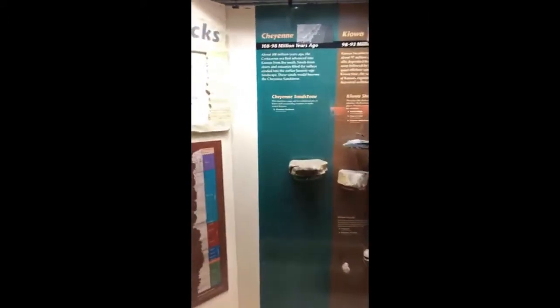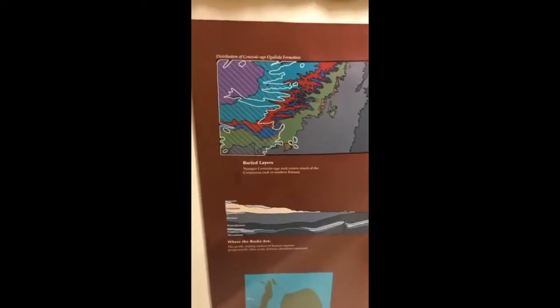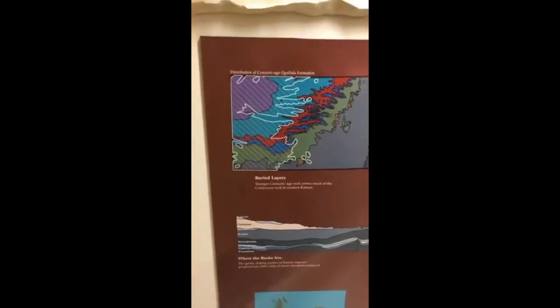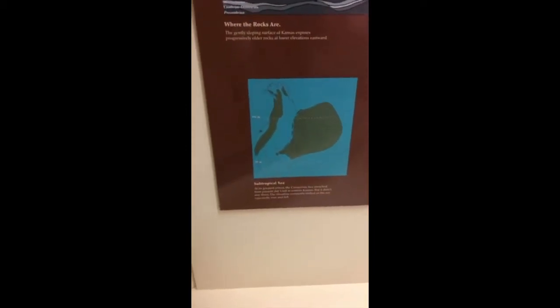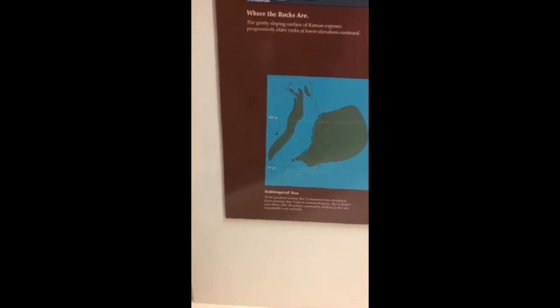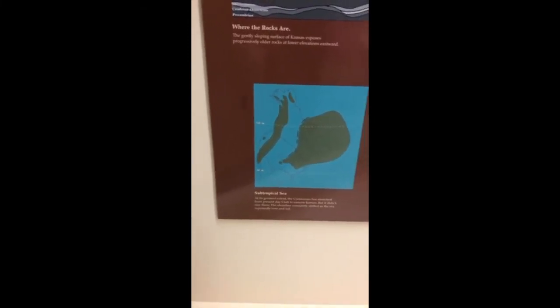So if we look, this is kind of cool. There's a little map of Kansas, and you see all these funky little wavy colors, and each of these colors are talking about the ages of different rocks, and you can see that that's the state of Kansas. And down here you see a cool little map where the green is landmass and the lighter turquoise is ocean, and that was sort of North America, the big extent of the Seaway.